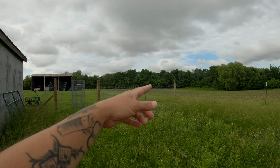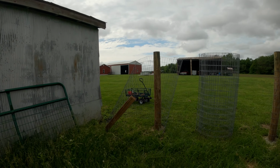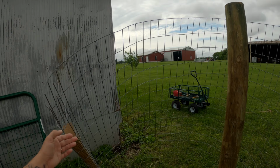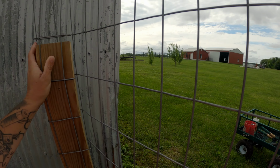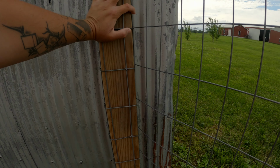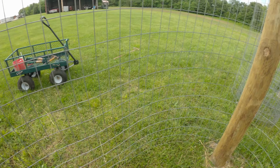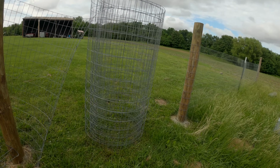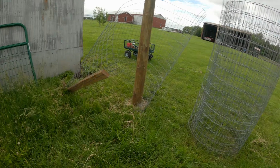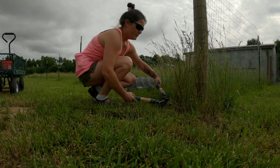And then I have that first stretch done, which I did very first. And then I have this part that I'm working on, but realized I don't have any lag bolts because this board is going to get pushed up against the barn like this. And then there's a support pole in there that I'm gonna screw that to. And then this is where the gate's going. So this part right here is where the gate will be. And now I just have this whole section down to the corner and up.